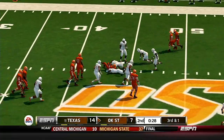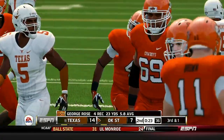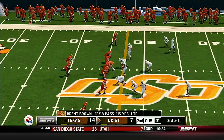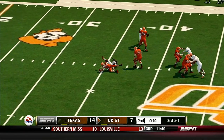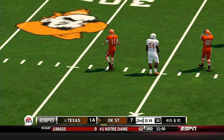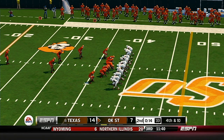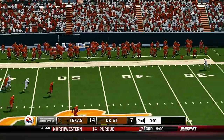Quick pass going back to his running back, and he's taken down right around the 46-yard line. Wrapped up for the sack. They get to the quarterback and end that play before it even got started. This young man didn't even have a chance to make something happen. It's tough to find your receivers when the defense is in your face like that. Hill is the punter. It's away. Short punt.